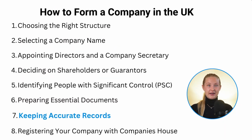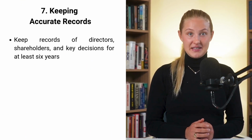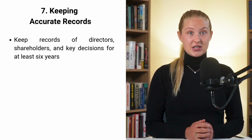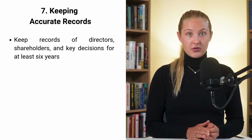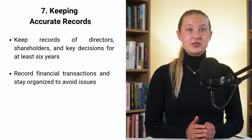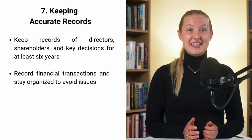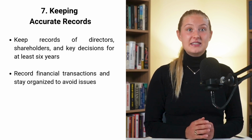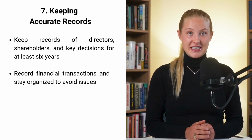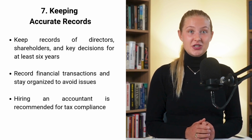Step 7. Keeping accurate records. Once your company is formed, you'll need to keep detailed records on key aspects of the business, including information about directors, shareholders, and company decisions. You'll also need to record financial transactions and keep this information for at least 6 years. Staying organized with your records is vital for avoiding future issues, and hiring an accountant is highly recommended to ensure you stay compliant with tax obligations.